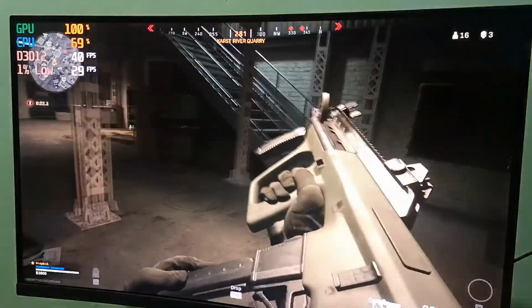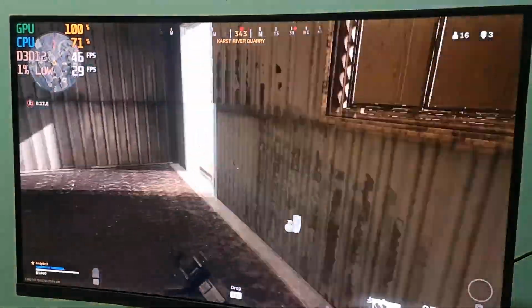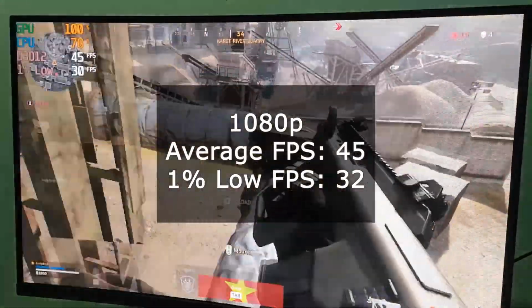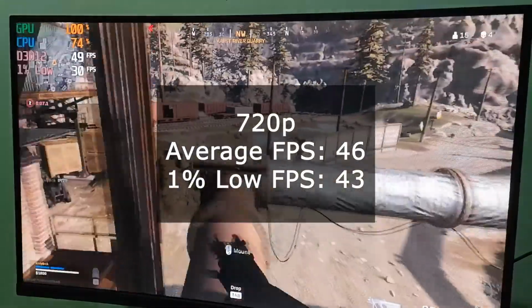Next game is Warzone. I have this on the lowest preset and I did a 1080p and 720p comparison. In 1080p, I got an average FPS of 45 and 1% low of 32. In 720p, an average FPS of 46 and 1% low of 43.